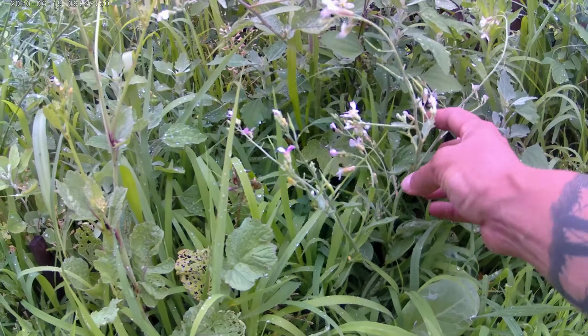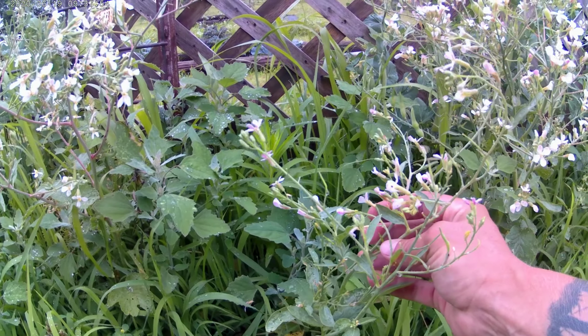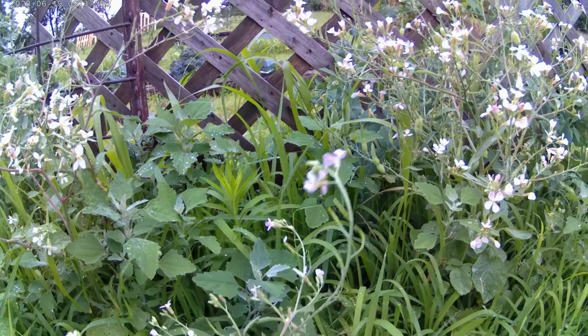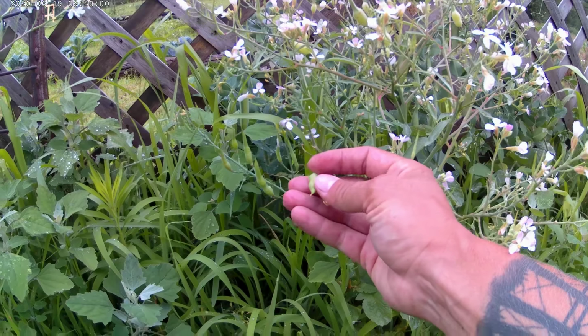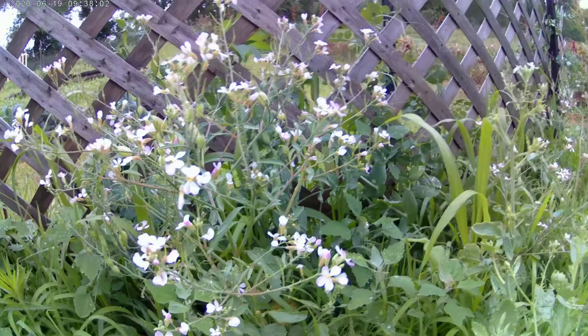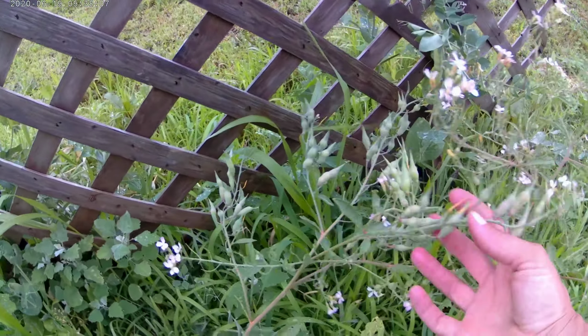This is a radish that I was trying to let go to seed as well. I'll give it some more time. Oh, there's some. Yeah, you can see that. There are my seed pods right there. So I'll let that one hang out for a while. Oh yeah, lots of them down here.